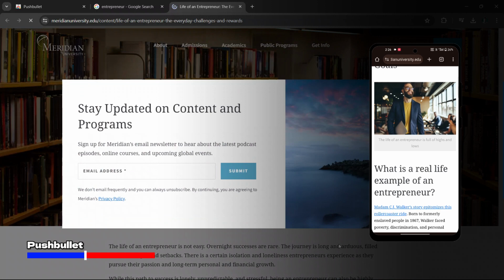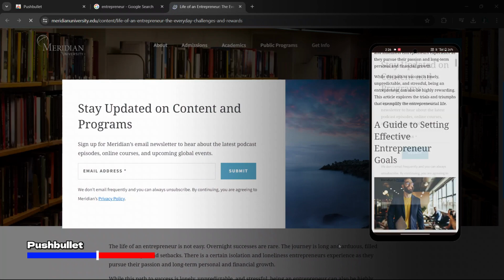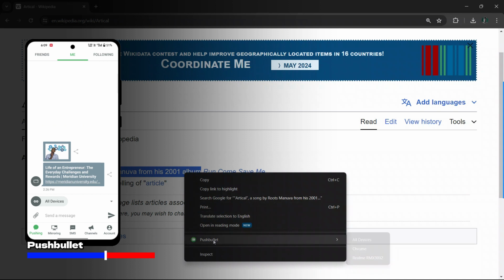And it's not just for images either. You can push all kinds of stuff between devices using Pushbullet. See a URL you want to open on your phone? Just right-click and send the link over. Or maybe you highlighted some text you need to copy. Push that to your other computer with a couple of clicks.